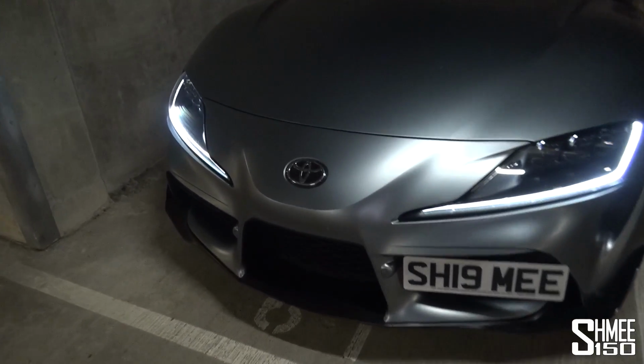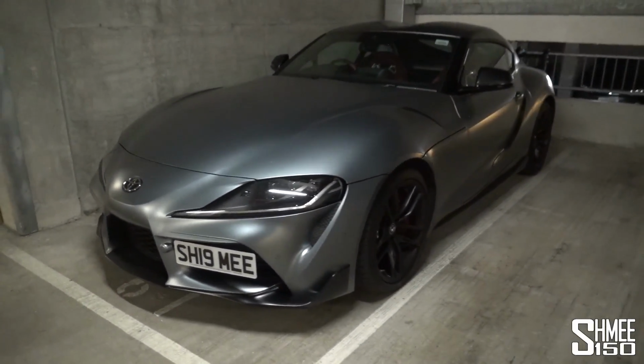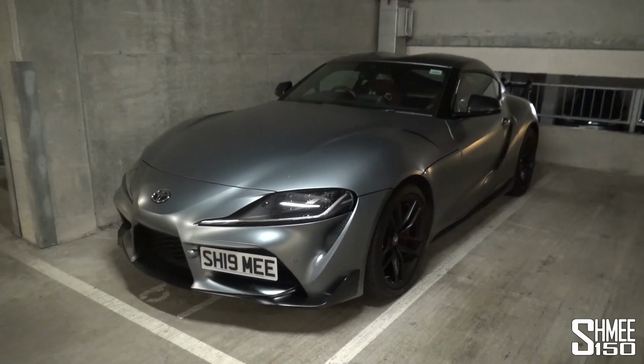When you see one coming towards you at night, you can tell it instantly. It's not quite as sharp in terms of the nose design as the FT1 concept when it was originally shown, but it is still, I guess, a bit of that design integrated, and of course it has to be based around the proportions of its sister car, the BMW Z4 underneath.